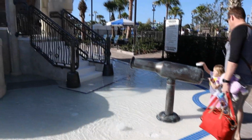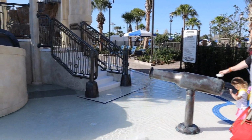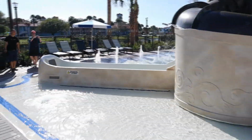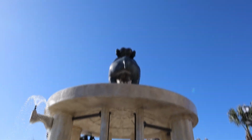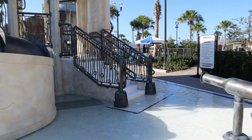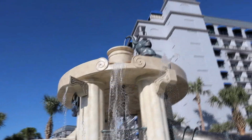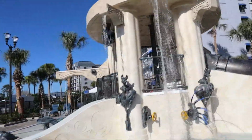Just now seeing you can press this button to make this cannon spray here. That's really, really cool to see. Check that out as the water sprays out of that cannon. That slide, again, cool to take a closer look. Elephant up there on the top. Nice to be able to get up close and have a closer look at this water-themed area. A couple of ostriches on this side. Oh, getting the water dumped on us by the elephant up there. Love to see that every time.